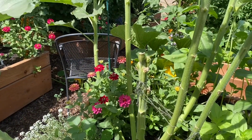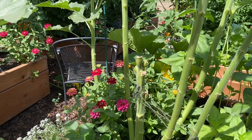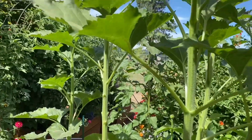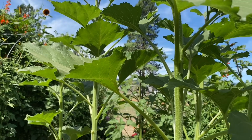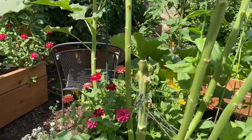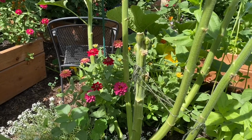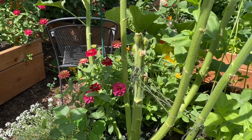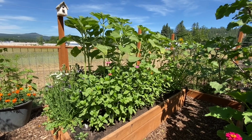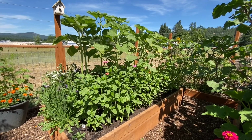Now this sunflower, this is one that I tipped when it had 6 sets of true leaves. You can see the top of the stalk there. It was much smaller when I topped it, but what it did then is it forced those 6 branches, those 6 leaves, to send up these additional flowering stalks. So instead of just getting one flower off of this sunflower, I'm getting at least 6, and they might even branch out more.